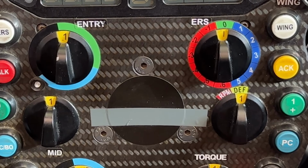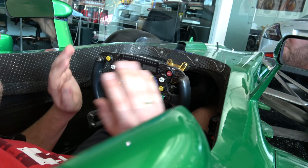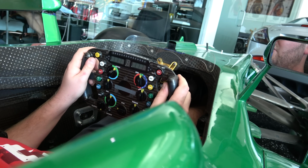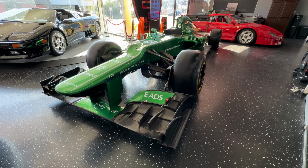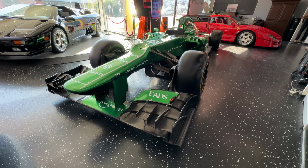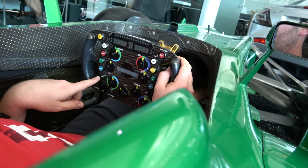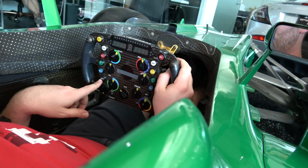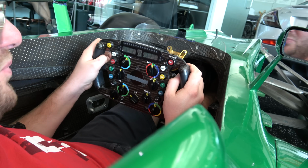In addition to all these buttons, you also have a series of dials located on the steering wheel to adjust a bunch of different aspects of this car. You can adjust the brake bias, you can adjust the amount of torque this car is making, you can adjust the RPM, everything can be adjusted here on the steering wheel. It's pretty amazing. My favorite button of all, if you're a Formula One fan, would be the drink button. You'll know the quote, "You will not have the drink." And to see the drink button staring back at me is pretty crazy.